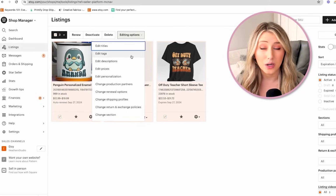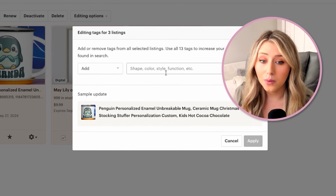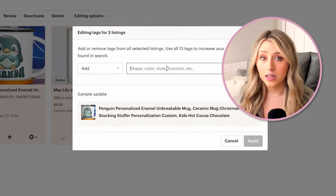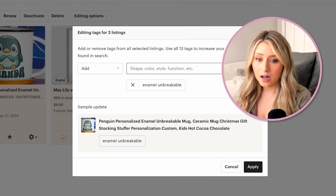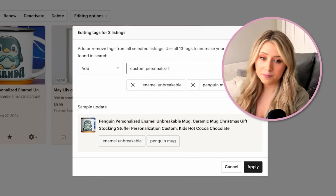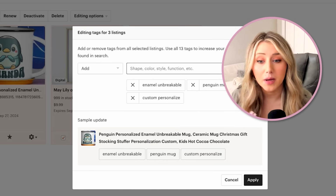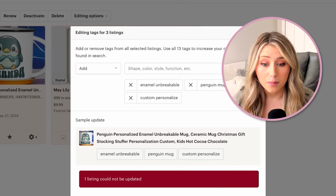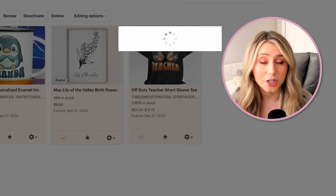One case I like to use this in is when I'm doing tags for multiple products within the same niche and product type. So if I'm making maybe penguin enamel unbreakable mugs, then I would add in for these listings, maybe enamel unbreakable, and then I would add in penguin mug, custom, personalization, personalized. I will just keep it at that, so it's under 20 characters, but this is how you can easily add in all of these tags. You'll just click apply, and then you'll notice that all of them will be updated. Besides, if you have one listing like this example that has 13 tags already, so we might have to just apply to 2 eligible listings, which is completely okay.